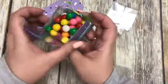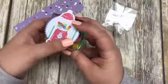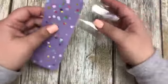And when you adhere the paper, you want to adhere it where you're not going to be opening the box. So I adhered it around the side opposite. So let me show you how I did that.